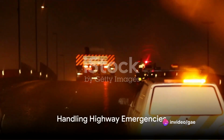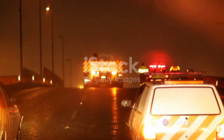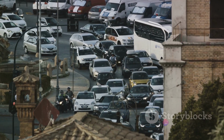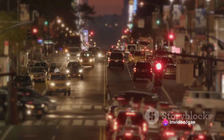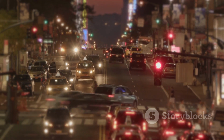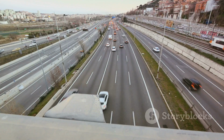Highway emergencies can be daunting, but did you know there are ways to handle them safely? It's all about being prepared and knowing what to do when things take an unexpected turn. One common highway emergency is sudden traffic slowdowns. Picture this. You're cruising along the highway at a steady pace when suddenly, the cars ahead start to brake hard. Your immediate reaction might be to slam on your brakes, but that could lead to a chain reaction of collisions.